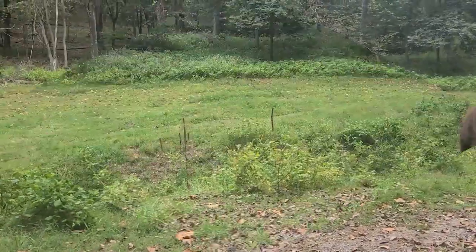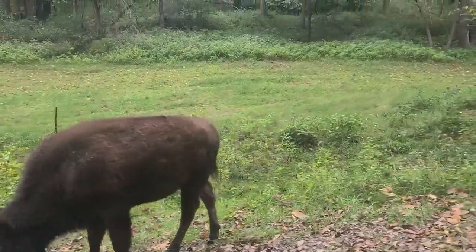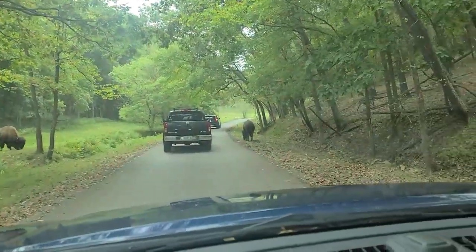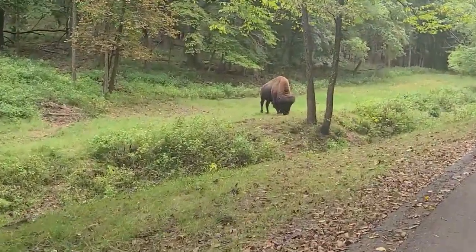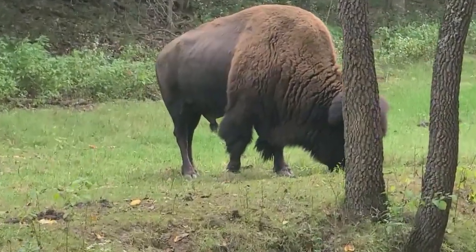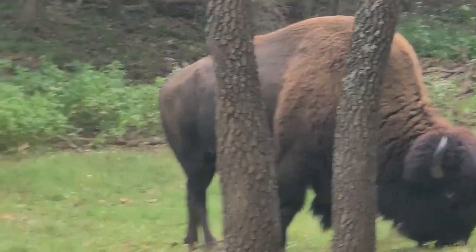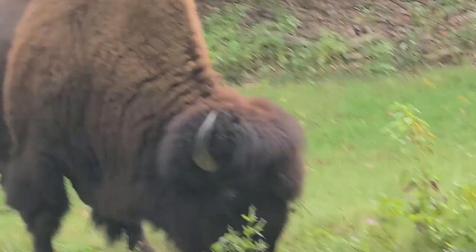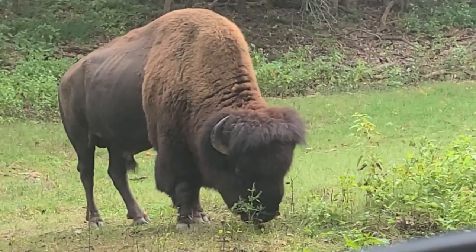But he is not the only one right on the side of the road. This guy's a little smaller though. And you got that one right up there. The lucky one. 6 zoom right here. That's a 3.7.